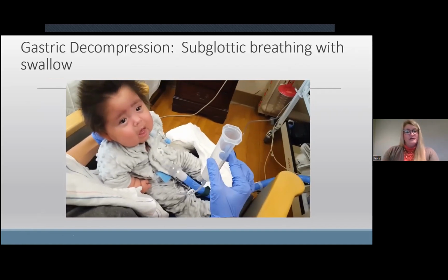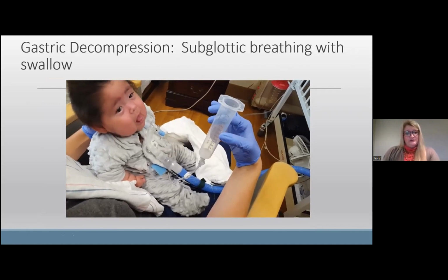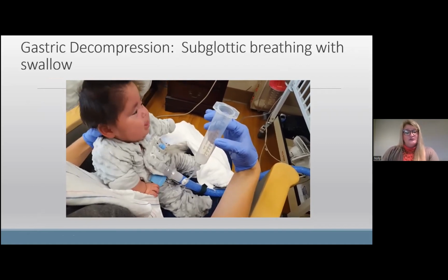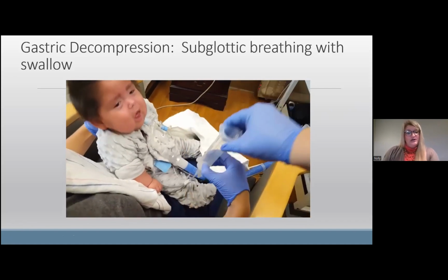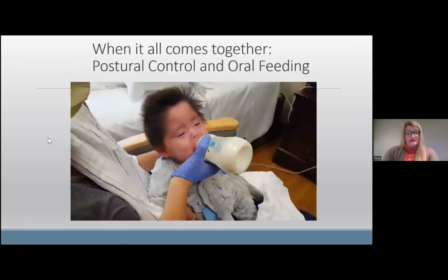And can you hear all of the air that she swallowed? So for every 2 mL of fluid, she was swallowing about 15 milliliters of air. So really consider your gastric decompression. So we'll do intermittent venting of her G-tube. We'll clamp her G-tube, and then we'll continue on with her feeding.